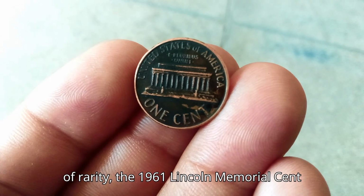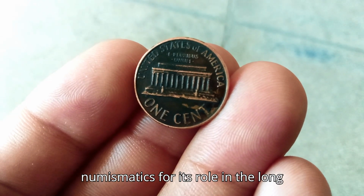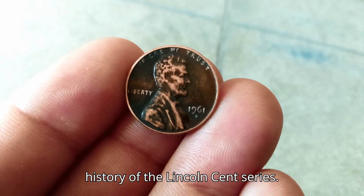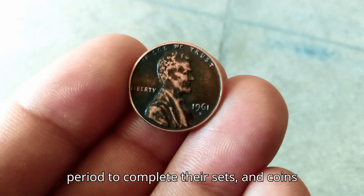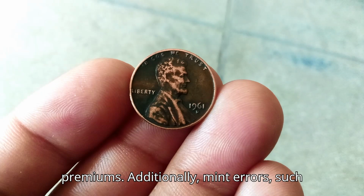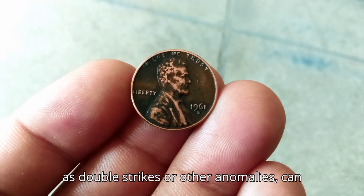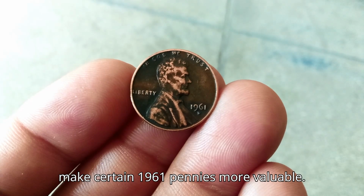Despite its lack of rarity, the 1961 Lincoln Memorial Cent holds significance in the world of numismatics for its role in the long history of the Lincoln Cent series. Collectors often seek out coins from this period to complete their sets, and coins in higher grades can fetch modest premiums. Additionally, mint errors, such as double strikes or other anomalies, can make certain 1961 pennies more valuable.